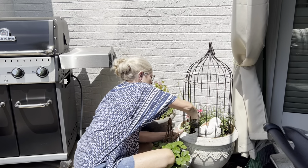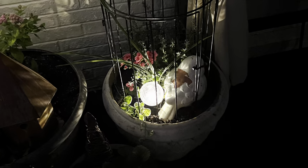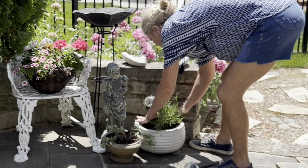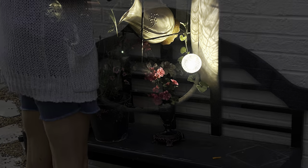Soft lighting sets the mood and creates a cozy ambiance for your patio. Whether you're hosting friends or simply relaxing, well-placed lights can create a warm, inviting atmosphere that enhances the overall enjoyment of your outdoor space. I like to use small solar lights to draw attention to my plants and flowers.